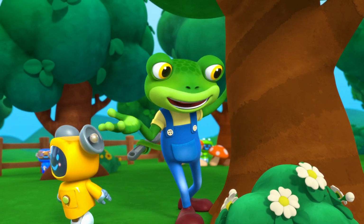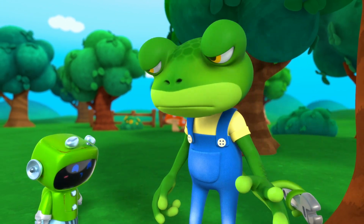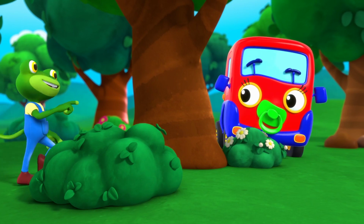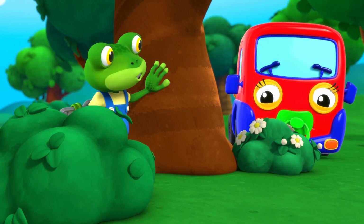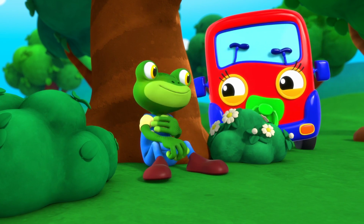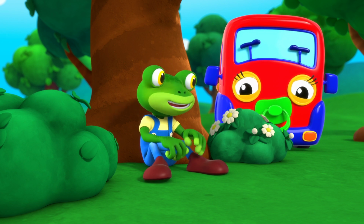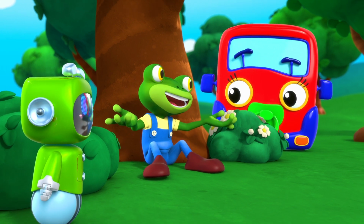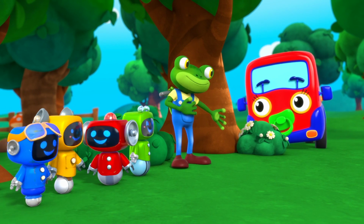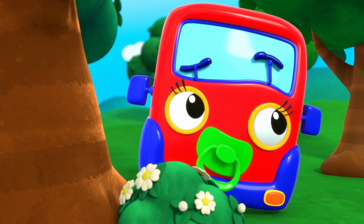Poor baby truck. Where could she be? Are you hiding, baby truck? Is it because you're nervous? Guess what? Me too. It's your first time at the garage. We wanted to make your visit extra special. I'm sorry if we frightened you, but I promise we'll take extra special care of you. Is that okay?